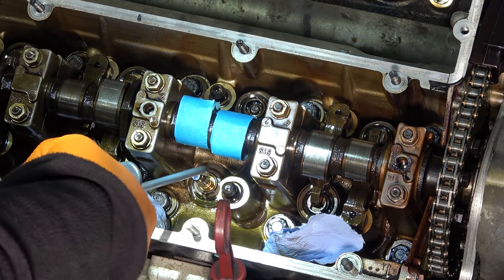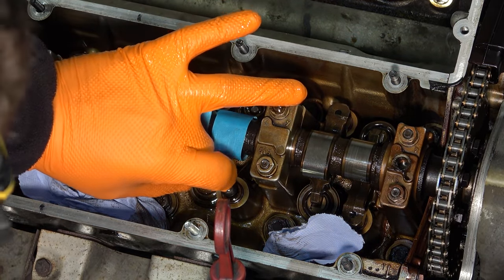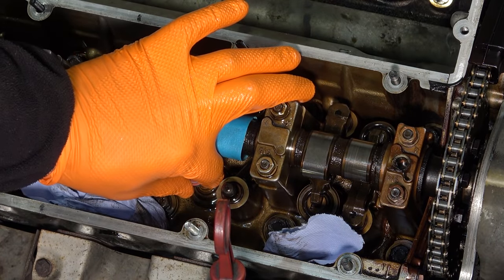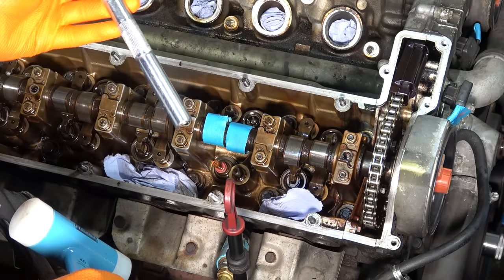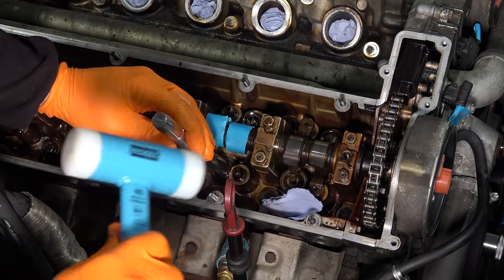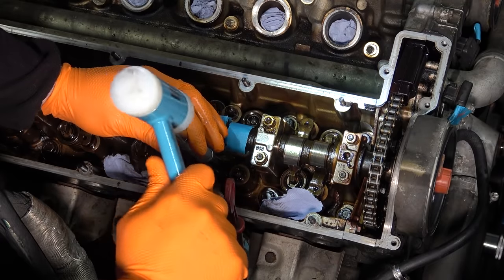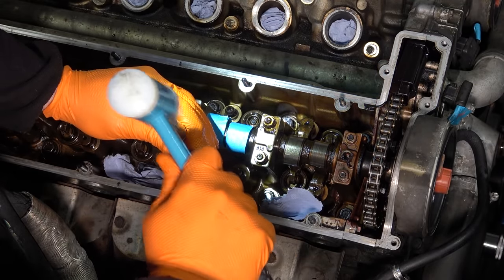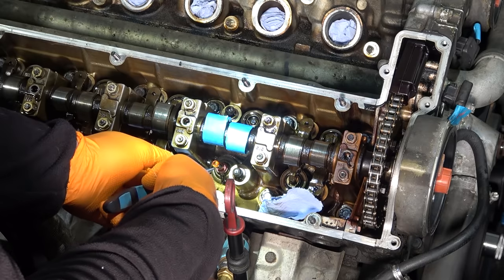Oil, then the little condom so we don't tear the new seal, and now the new seal. Get it in by hand. Now we're gonna use our special tool to smack it into place. You can also use a socket, but I bought a toolkit that comes with all of this stuff. So lightly tap it in place until you hear the sound change. Fully seated. Pull the condom out.